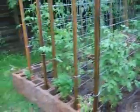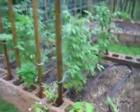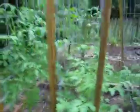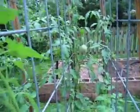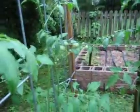Then we have our big massive tomatoes back here. These guys are Romas, and they're so late, but starting to finally put on some fruit. And the guys in the back here that are a little bit taller, these are Purple Cherokee. They are an heirloom tomato. And again, really late, but hopefully we'll get a good crop off of these guys.